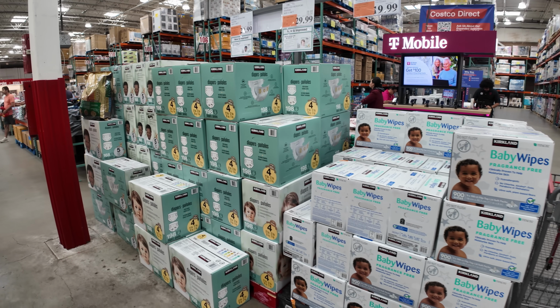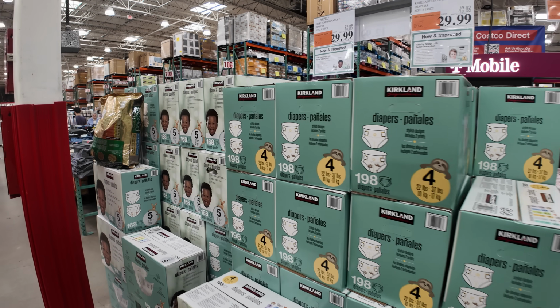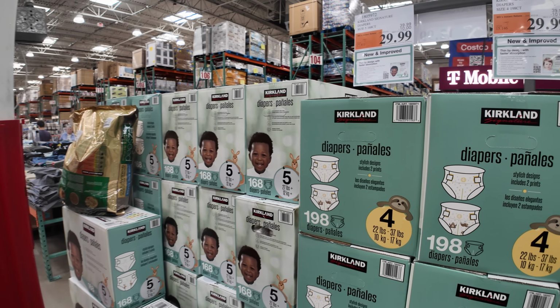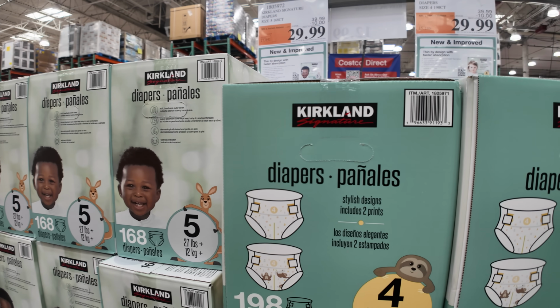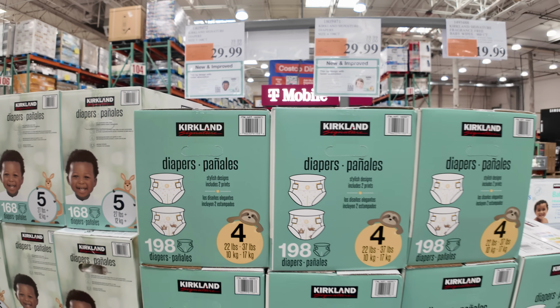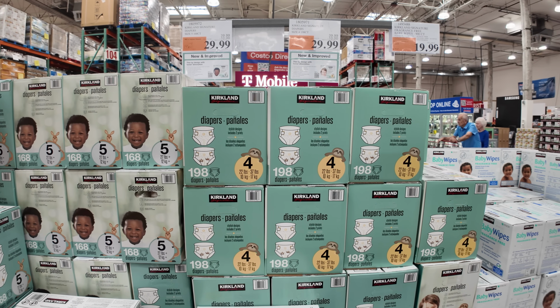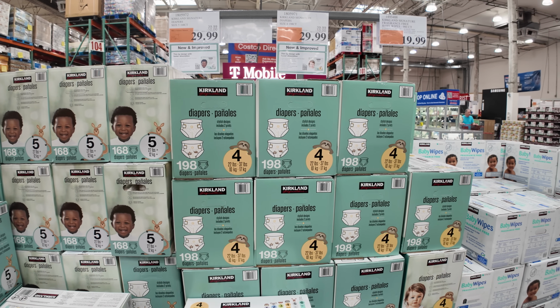In the number 6 spot from Kirkland Signature, we have the baby diapers. Now, these are redesigned. They're thinner and more absorption, but me personally, I'm a Huggies guy all the way. Here at Costco, they sell the Huggies Plus, and I feel like it does a much better job than the Kirkland Signature. They keep my kiddo nice and dry, and there's no accidents in the middle of the night, which I like a lot.